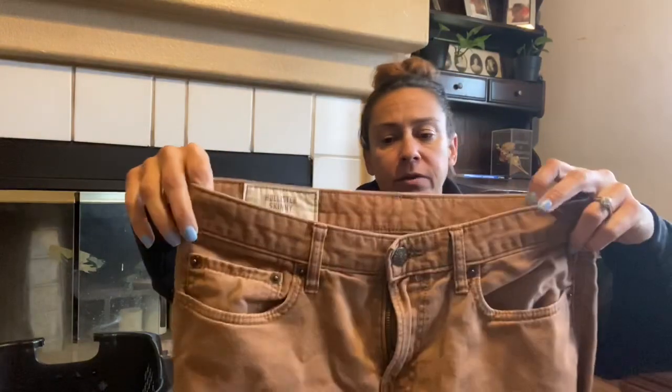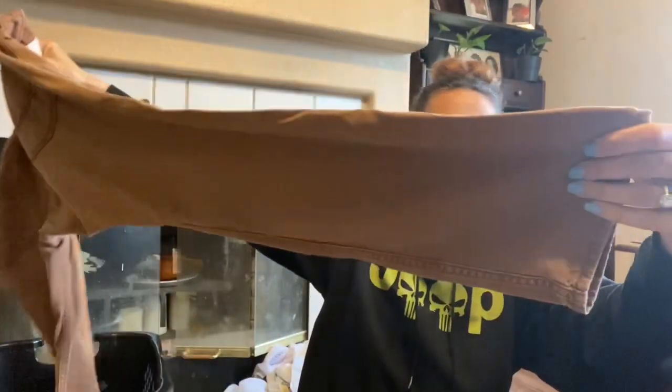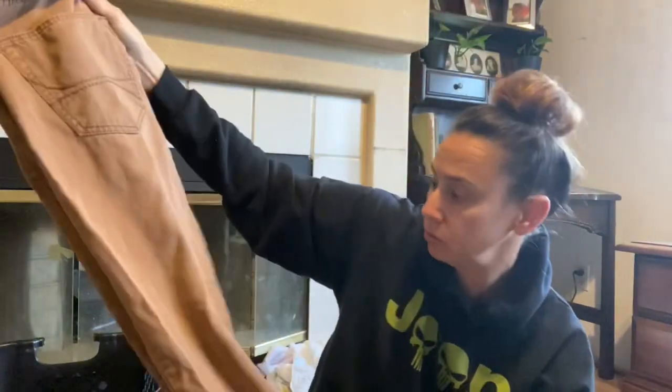Let's get into it. We'll start with the stuff that I can't sell. I picked up this pair of men's Hollister jeans, skinny. I don't know if they're even skinny. They say skinny, but they don't look skinny, but I guess they are men's. And of course, they've got a hole there. But there was something else wrong with them, but I am not going to try and figure that out.